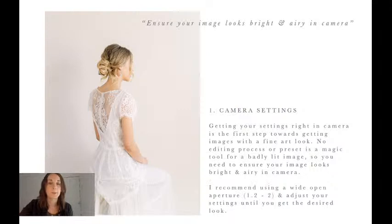So number 1 is about getting your camera settings right in camera. No matter how good a photographer you are, you need to be able to use your camera in the right way to get the final look. Getting your camera settings right in camera is the first step towards getting this.